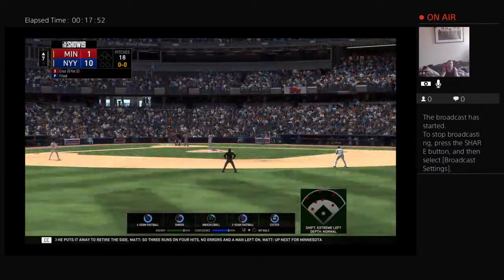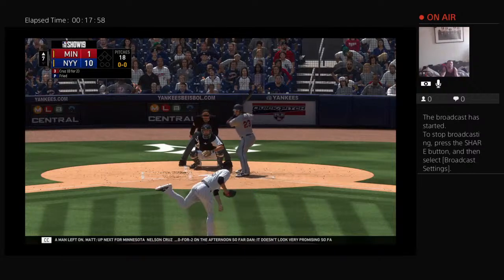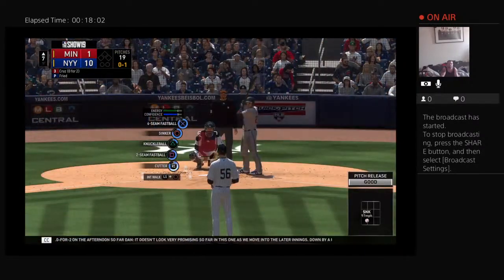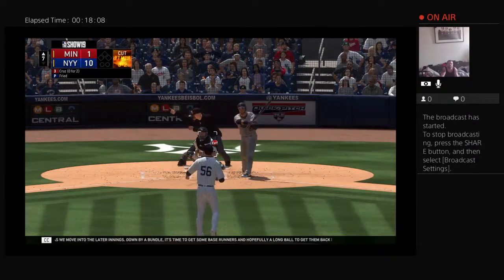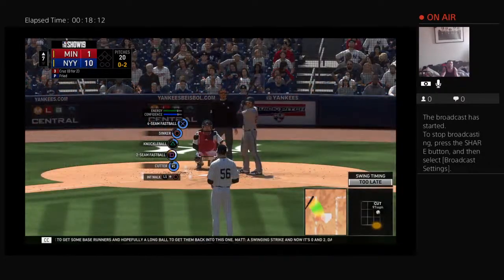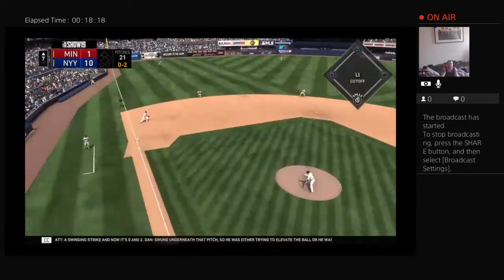Up next for Minnesota, Nelson Cruz. 0 for 2 on the afternoon so far. It doesn't look very promising so far in this one as we move into the later innings. Down by a bundle, it's time to get some base runners and hopefully a long ball to get them back into this one. A swinging strike, and now it's 0-2. Swung underneath that pitch, so he was either trying to elevate the ball or he was expecting a pitch to be a sinker and drop more than it did.